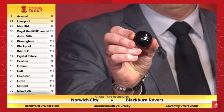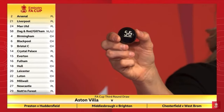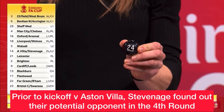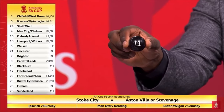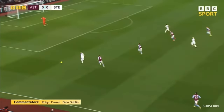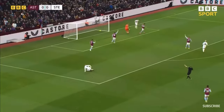Three. Aston Villa. 55. Will face Stevenage. 24. That's Stoke City. Got number 14. And taking on Alex Neil's side will be Aston Villa or Stevenage. Roberts, that's a lovely ball down the line. And Stevenage are in here. Norris to Rose!